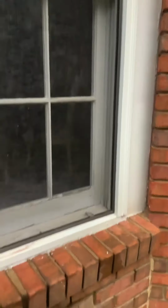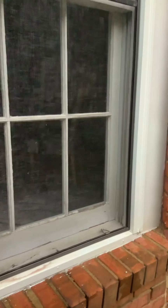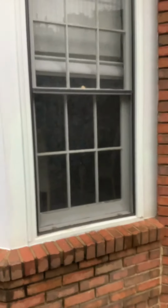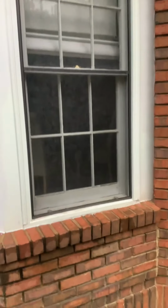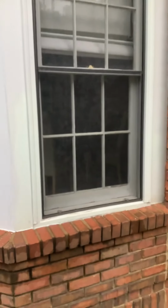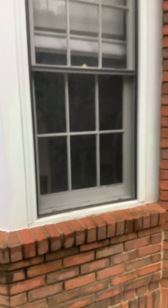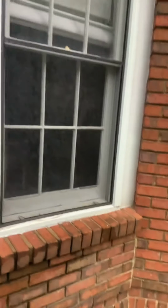This window right here, these are single pane windows that they didn't replace. Don't replace these. People get anxious about energy efficiency, and the problem with houses like this is that it doesn't have enough soffit and gable vents to adequately move air through the house. So if you replace every window in here, the house isn't going to be able to breathe properly, and you're going to create a mold issue behind the brick or inside the wall cavity. You just don't want that. So these windows I would keep even though they're single pane.